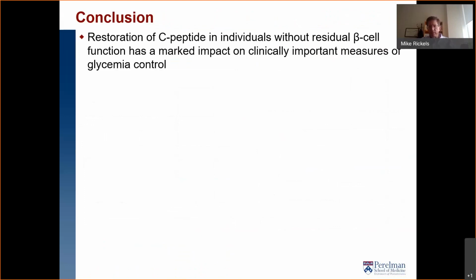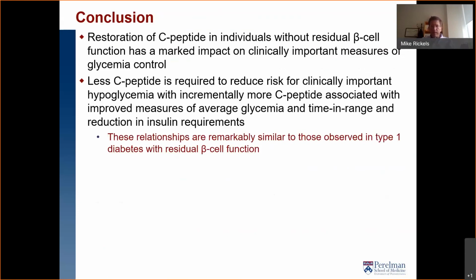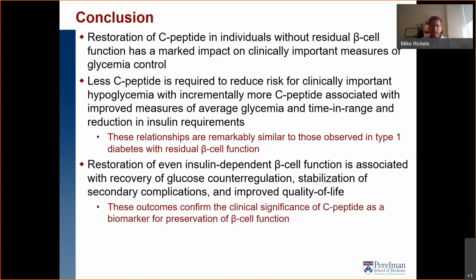So in conclusion, restoration of C-peptide in individuals without residual beta cell function has a marked impact on clinically important measures of glycemic control. Less C-peptide is required to reduce risk for clinically important hypoglycemia, with incrementally more C-peptide associated with improved measures of average glycemia and time in range and reductions in insulin requirements. These relationships are remarkably similar to those observed in type 1 diabetes with residual beta cell function. Restoration of even insulin-dependent beta cell function is associated with recovery of glucose counterregulation, stabilization of secondary complications, and improved quality of life. These outcomes confirm the clinical significance of C-peptide as a biomarker for preservation of beta cell function.